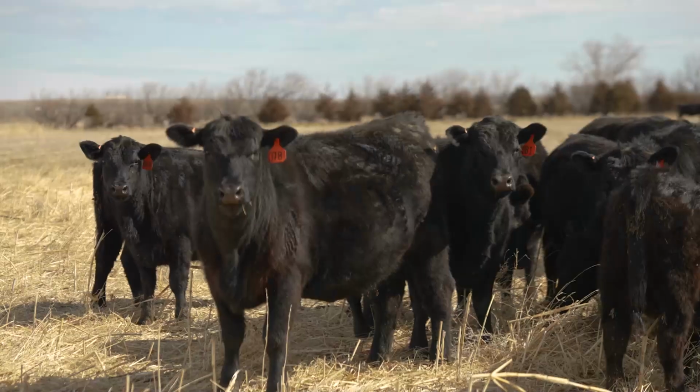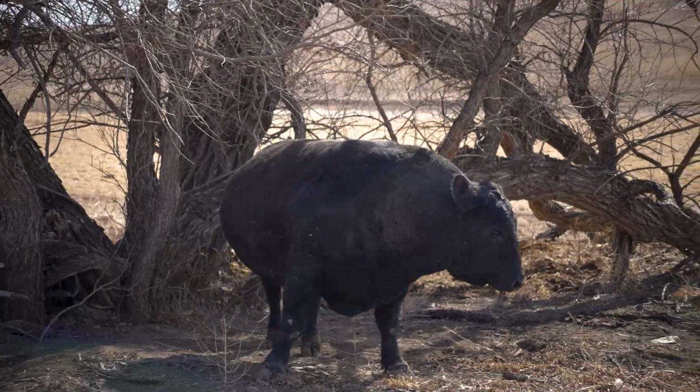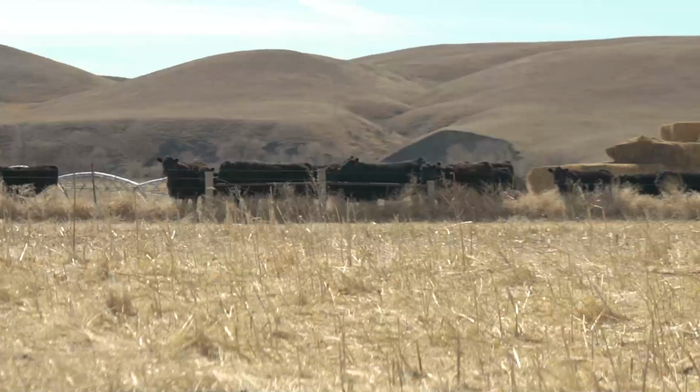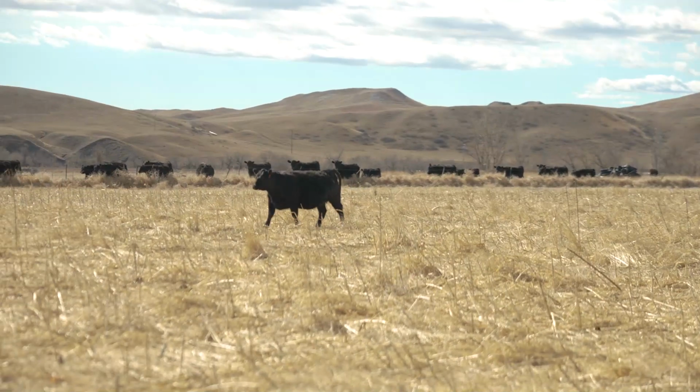They look like they're doing pretty good. Right, so these cows haven't had anything. They haven't had any supplement? They haven't had hay since they were baby calves in 2020. Wow. Beside their mom, and that was only for a short while, so they don't even know. They just graze.